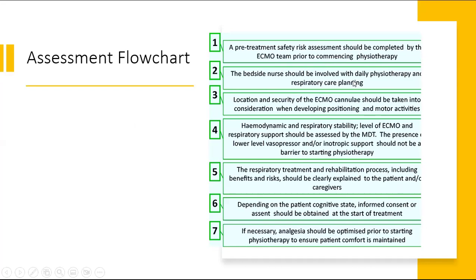The bedside nurse should be involved with daily physiotherapy and respiratory care planning. The location and security of the ECMO cannula should be taken into consideration. So when you're trying to change the positioning of the patients, or when you're going to do physiotherapy for your patients, make sure that the location and security of the ECMO cannula is taken into consideration. Hemodynamic and respiratory stability also should be taken care of. The respiratory treatment and rehabilitation process, including the benefits and risks, should be explained. Depending on the patient's cognitive state, informed consent should be taken. If necessary, analgesia should be optimized prior to starting physiotherapy to ensure the patient's comfort is maintained.